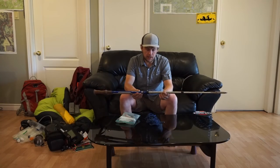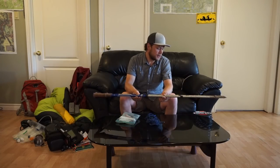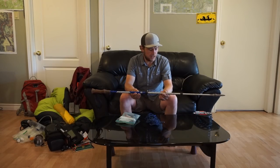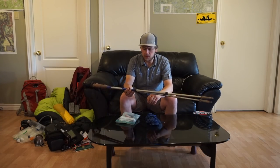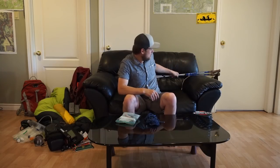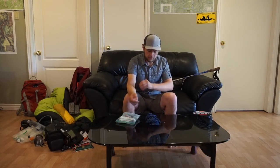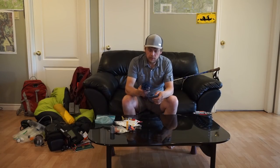They're not the lightest ones, but they're cheap. They're only $79, and they're tough as nails. Really, really strong. No complaints about them at all. And these will be coming with me on the PCT this year as well. Don't mind them at all. And I really like the cork handles on them too. Nice and comfortable.